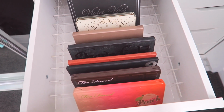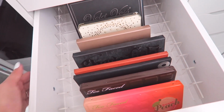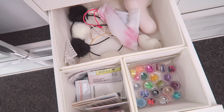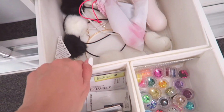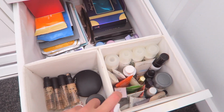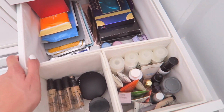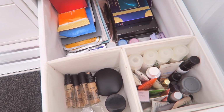I can actually see everything properly, see everything standing upright, and it's easy to navigate through. And then in here we have lashes, which I don't think I'll be getting too much use out of at the moment. Makeup bags, random miscellaneous bits and pieces like samples, glitters and sequins, and then I don't even know what to call that stuff. In here we have some more masks, empties, samples. I'll probably have to go through this again at another time and try and figure out what more I want to get rid of. But for now, everything at least is looking organized.